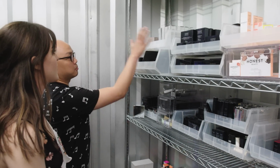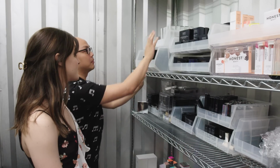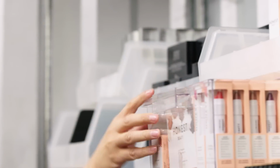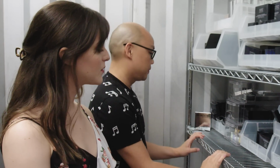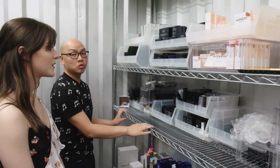So this is all my complexion that's up here. I have the Dior Air Flash. That's good stuff. Powders. I have all my Honest Beauty stuff here. Look at all the new packaging, so fancy. Packaging's so great. And fragrance and candles on that side. How long have you been working with Dior? I'm going on my 5th year with them now. 5 years, wow. Yeah, and Honest has been 2, going on 3.